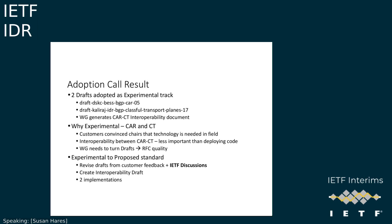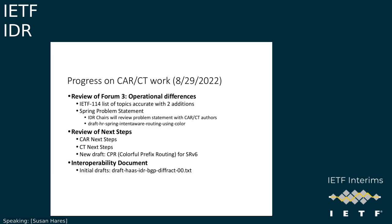We need to turn experimental in the long term to proposed standard, revise the drafts from customer feedback and IETF discussions, and create an interoperability draft. Notice the IDR chairs are moving in parallel. Each of the proposals has to have 2 implementations, and talking with the authors, those are in process and in early test. Some in different ways, some portions of it, in some cases, more complete solutions in others. And I haven't sanitized sharing the specifics of that information from the authors, so I'm just going to give you that light hand waving.